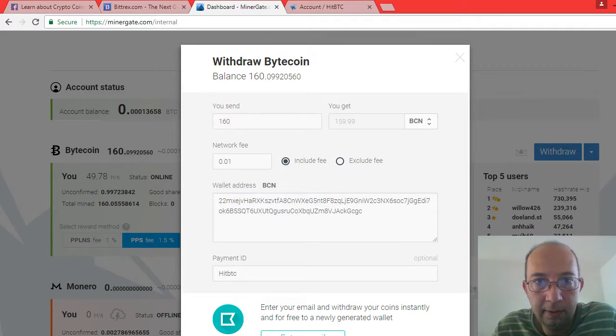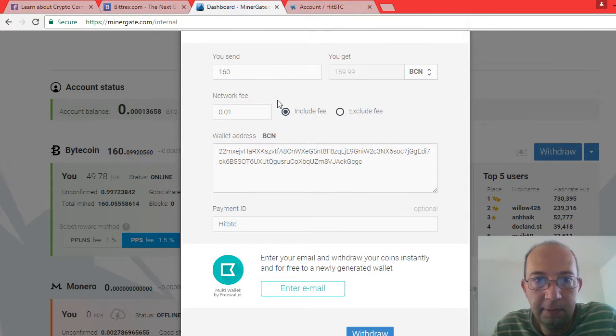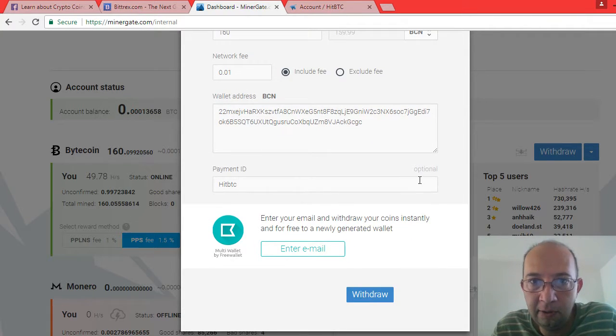So, withdraw Bitcoin. We put the amount, we put the fee, we put the new address, and the note. That's usually all that's required. You don't even have to put in a note, that's optional. Just the amount, the address, and the fee, and hit withdraw.